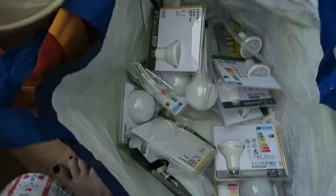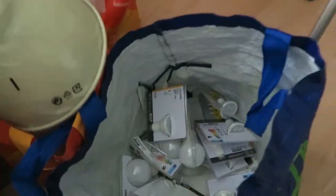So before I start my building, I thought I would actually show you what we got in IKEA yesterday. You will see there's a lot of lights, and we're going to be installing them gradually, probably over the next few weeks or month. But at least we have them now and we can get them fitted whenever we can. So we have a lot of light bulbs for all the light fittings.